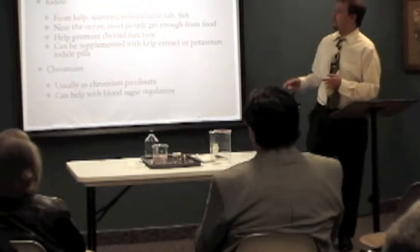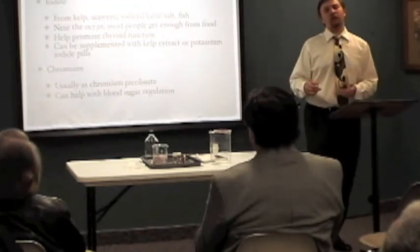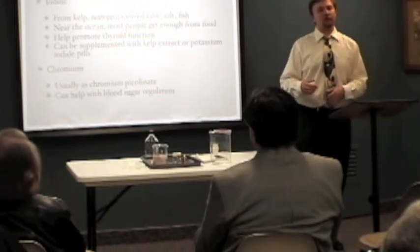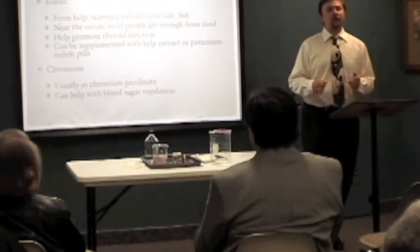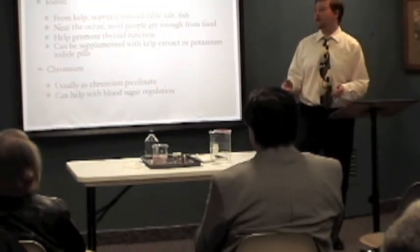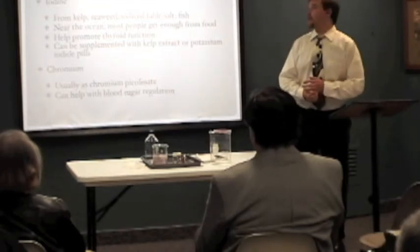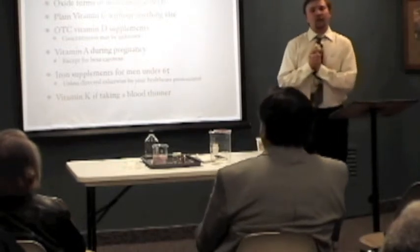The chromium I probably should put in there. But chromium, if you supplement with chromium for diabetics particularly, it helps with blood sugar regulation. Chromium is involved with a number of biochemical functions in the body, but the thing it's best known for is blood sugar regulation. Next slide.